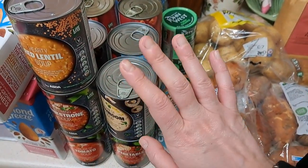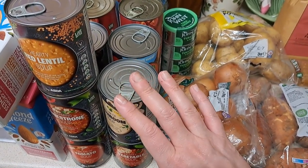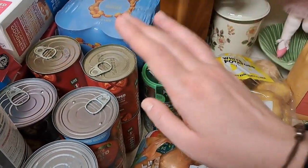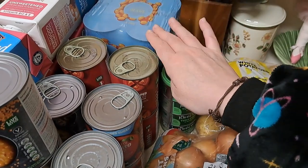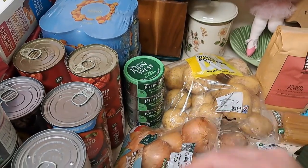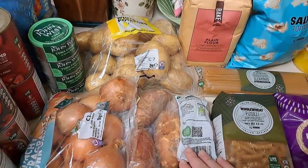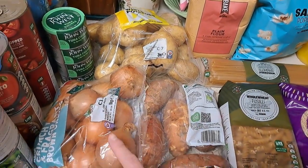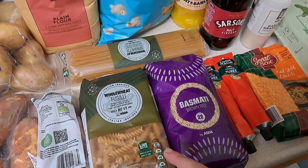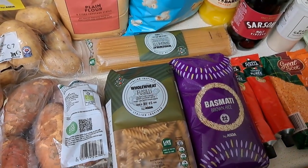9 tins of soup of various types. I think it's just such a handy standby thing for when I'm tired, but I want something nutritious and delicious. 4 tins of tomatoes. 8 tins of low salt baked beans. 4 tins of tuna in spring water. Massive bag of potatoes. Sweet potatoes. Onions. I wanted red onions, I've been given them as a substitute. Fair enough. And then we've got fusilli and spaghetti pastas, but they're whole wheat to be a bit healthier.